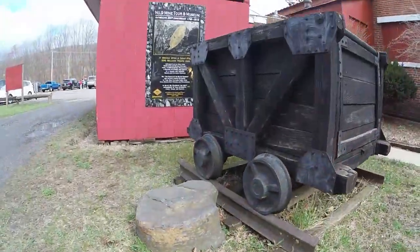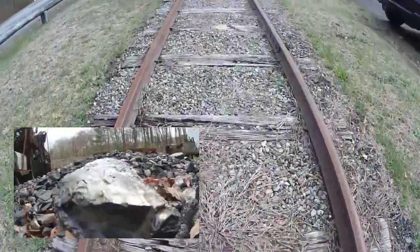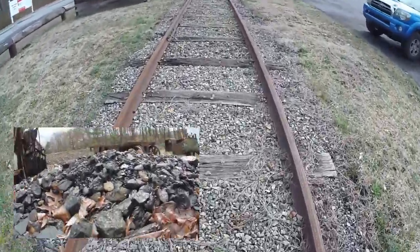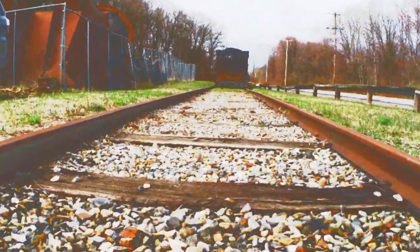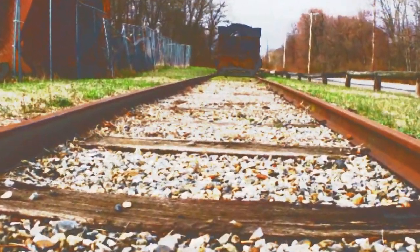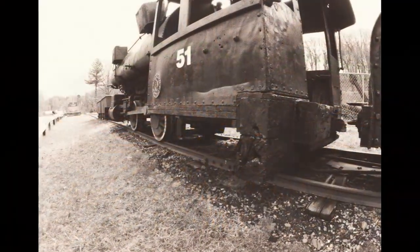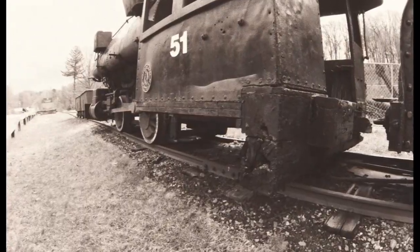Welcome, fellow adventurers, to the Number 9 Mine Tour Museum, where history meets adventure. Get ready to dive into a world of coal mining marvels and uncover the hidden gems of this fascinating site. Step into the past as you explore the meticulously curated museum, where every artifact tells a story, from vintage mining equipment to personal mementos of the hardworking miners. You'll feel like you've traveled back into the heyday of coal mining.